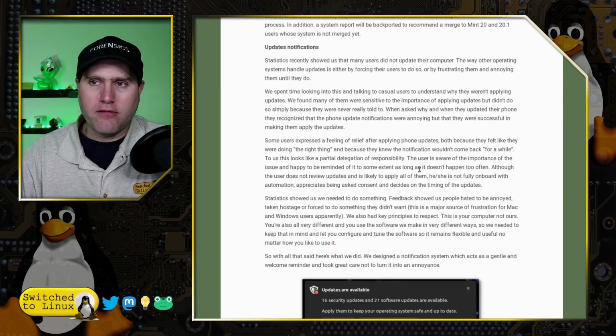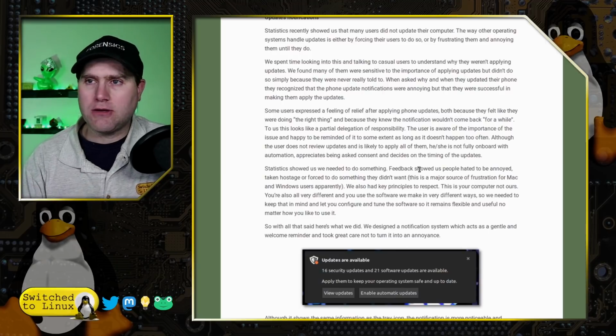So with that, we're going to go ahead and look at the latest version of the Linux Mint blog and have a look at what their process is now going to be. There's a little comment here on the user merge. You can read that if you are interested. We're going to be focusing on the update notifications.